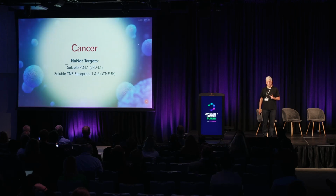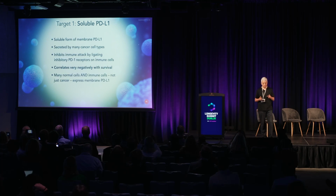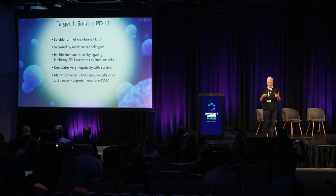Okay, so we're targeting this in cancer, and I already covered those first 3 points, but soluble PD-L1 correlates very negatively with survival. Many normal cells and immune cells, not just cancer, express membrane PD-L1. So the cells that express it normally as a don't kill me signal, the drugs interfere with that, and that's where the very serious toxicity of the PD-1 and PD-L1 drugs arise. Immune cells also use PD-L1 as part of their don't kill me signaling to prevent fratricide from other immune cells. So the PD-1 and PD-L1 drugs can actually reduce immune competence.